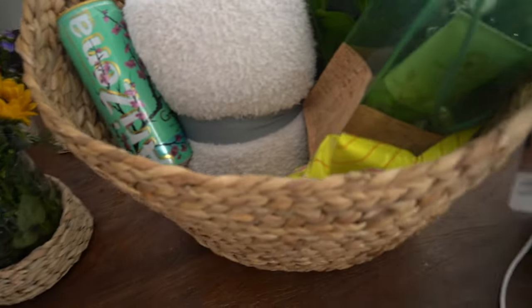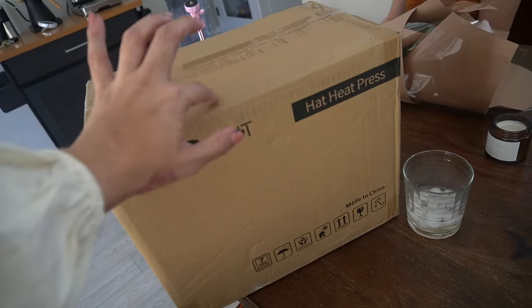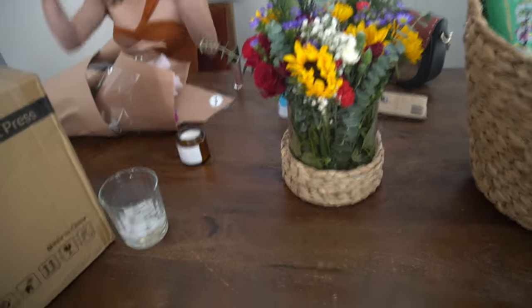Also, I got this in the mail today. HTV Ront sent me a hat press, so we're gonna try that maybe next week. We need to show how cute you look. Oh, yeah. Let me see. Oh, here you go. Looks so cute.